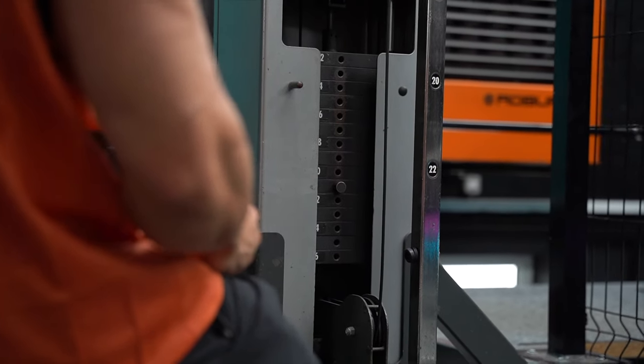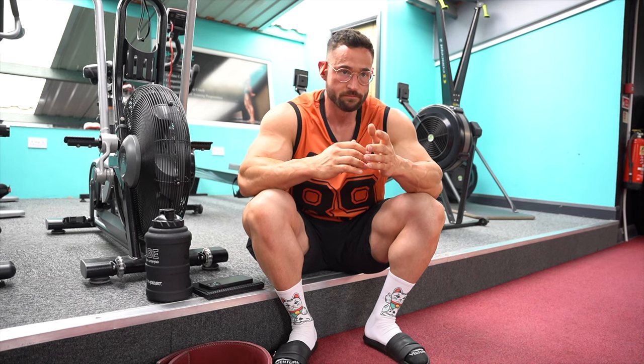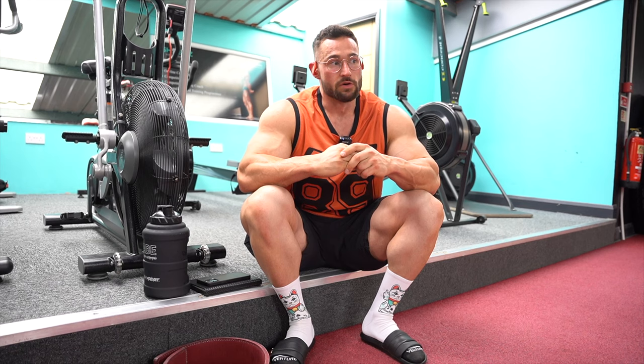Okay, that is legs done. 2 to 3 reps in reserve here at Shreds. Always a good place to get the job done. Really good atmosphere, really good equipment. It was hard, but it was good, I feel good after that. Obviously reps in reserve because I'm hoping to be competing again soon.